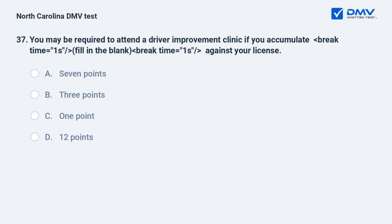You may be required to attend a driver improvement clinic if you accumulate, fill in the blank, against your license. A. 7 points. B. 3 points. C. 1 point. D. 12 points.